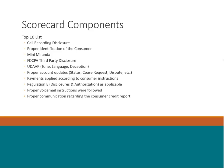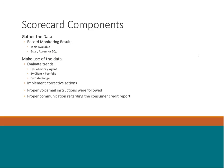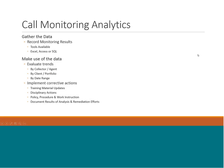So I think we can move on. We have about 7 minutes or so left. I wanted to get into call monitoring and analytics, because what good is doing all of this scoring if you're not going to do anything with the data? This is one of those continuous improvement cycle functions of your compliance management system, being able to effectively gather that analytics and do something with it.